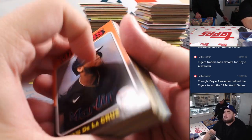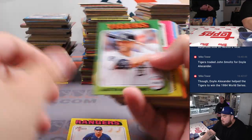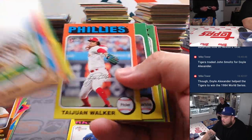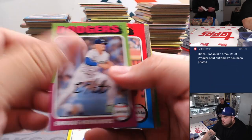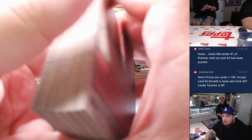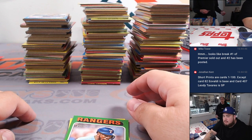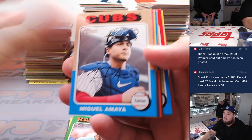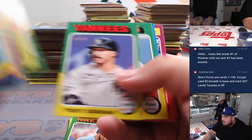All right, Xbox. We'll speed through this one because this is not going to have the purples. Riley Adams, Daniel Lowe. Adolis Garcia. Short prints are cards 1 through 100, except card 82 of Aldi is base, and card 407, Aldi Tavares, is a short print. Oh. Well, we definitely will not be 100% perfect, Jonathan, but we'll do our best. Everything ships anyway.